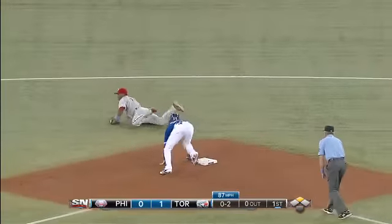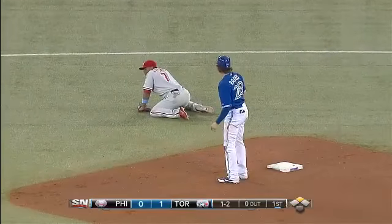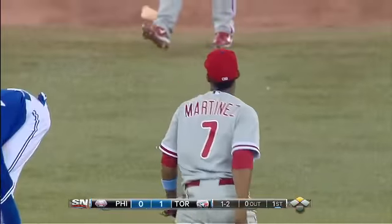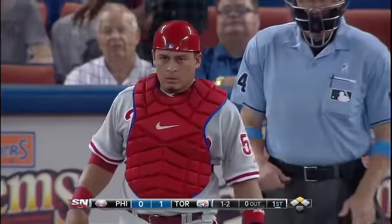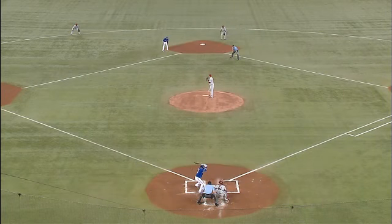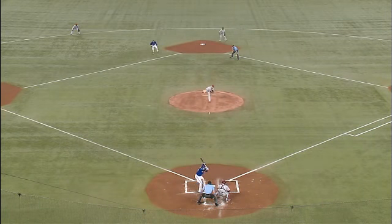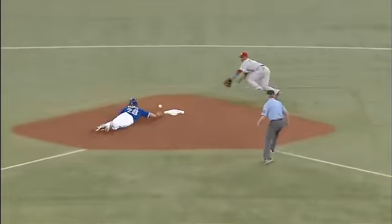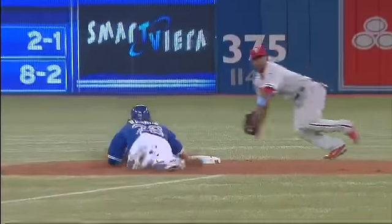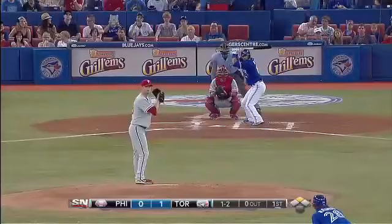Snap throw down to second, and getting there late is Martinez to make a diving play to keep this from going into center field. Michael Martinez, the second baseman, had broke to second for a pickoff play right here. Now he's going to go back to his position, and as he's going back, they tried to pick off once again, and if it wasn't for Martinez's athletic ability, this ball's into center field, and Colby Rasmus is at third.